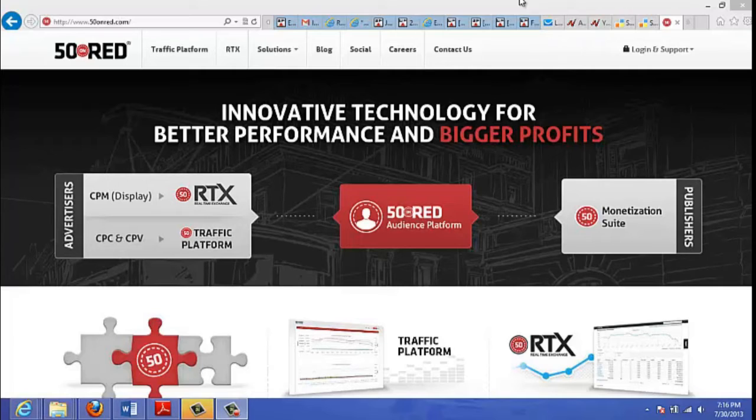So what 50onred would do is, if there was a blog on that network that talked about computers or had the word computers in that blog or article, they would turn that into a link, and it would link back to your site, which would most likely be about computers, or you'd be selling something on that site related to computers. Now, why is this a good traffic source?